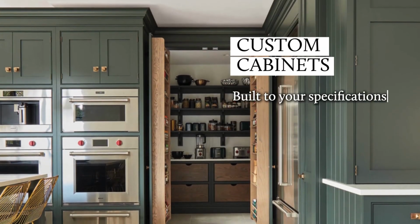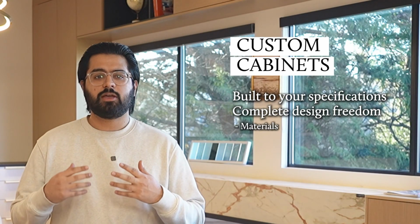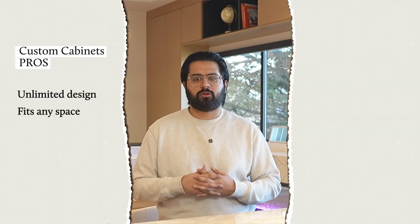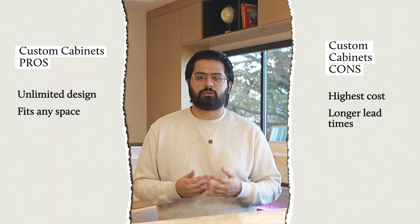Finally, you have custom cabinets. Built to your exact specifications, custom cabinets offer complete design freedom in terms of materials, finishes, and dimensions. This ensures a perfect fit and alignment for your aesthetic vision. The primary considerations are the higher cost and the longer lead times associated with bespoke craftsmanship and attention to detail. Pros: unlimited design possibilities and tailored to fit any space perfectly. Cons: highest cost among the cabinet options with longer lead times.